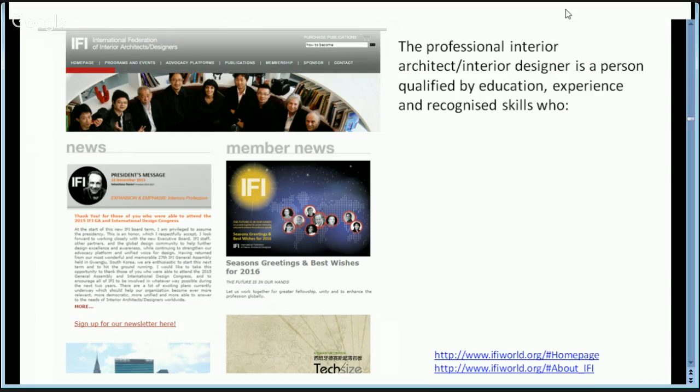I'll start by answering that question because, again, this is one of the most common things. What's the difference? As far as the IFI is concerned, they're one and the same. An interior designer and an interior architect are one and the same. And it will depend on where you live, what the norms are in your country, and even in your region, whether you call yourself an interior designer or an interior architect.